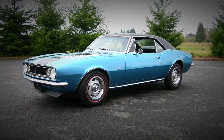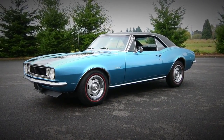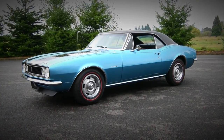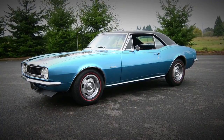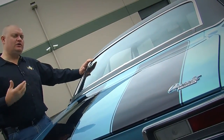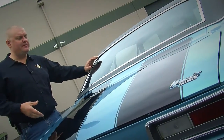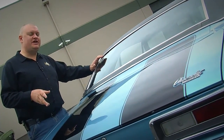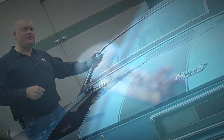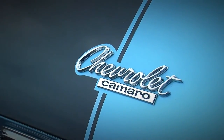Now this particular car is a real 67 Z28. It's one of the 602 produced. It's wearing its original colors, marina blue with a black vinyl top. Although this car appears to have most of its original paint, and it looks pretty much stock with the vinyl top and the black stripes, I'm not sure GM ever took the time to cut out the black around the C of the Chevrolet logo on the deck lid, but it's kind of a neat detail.